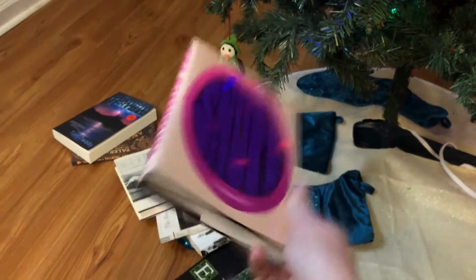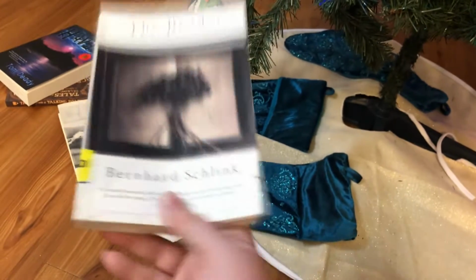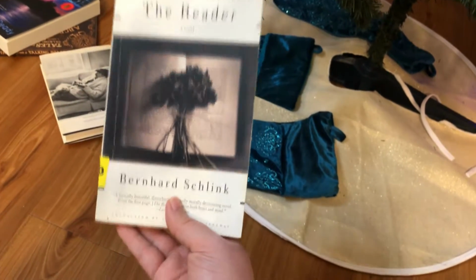Snuff from Chuck Palahniuk. I didn't like this one, so it's going away. The Lady Elizabeth by Alison Weir. I read it. I didn't love it, so it's going away. The Reader. This is actually my husband's. We read it in college, but I'm gonna keep this.